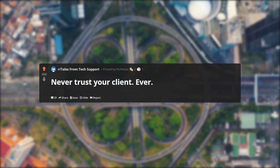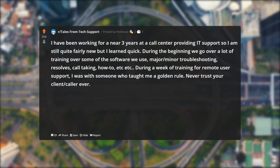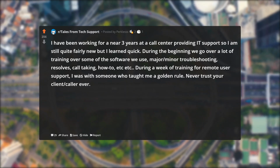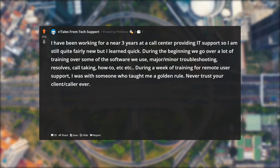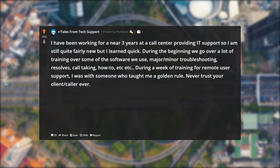Never trust your client. Ever. I have been working for nearly 3 years at a call center providing IT support, so I am still quite fairly new, but I learned quick. During the beginning we go over a lot of training over some of the software we use, major/minor troubleshooting, resolves, call taking, how to, etc. During a week of training for remote user support, I was with someone who taught me a golden rule.